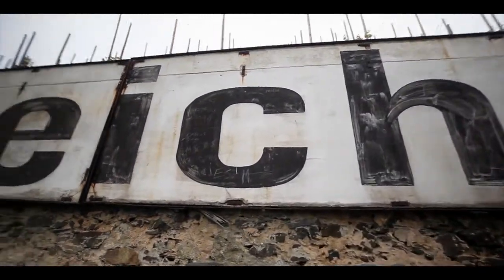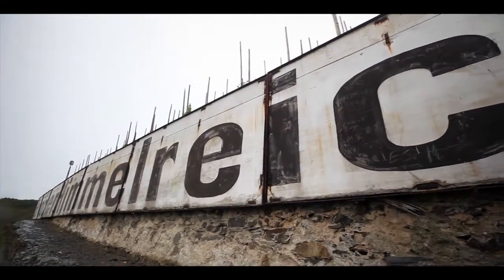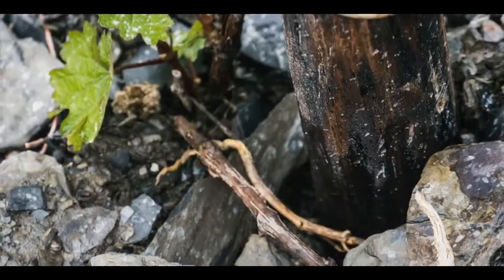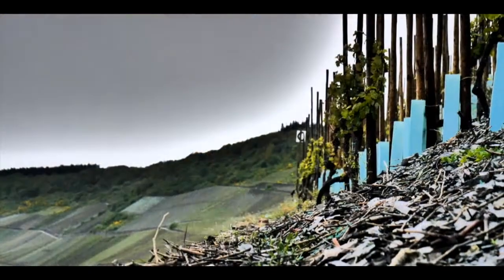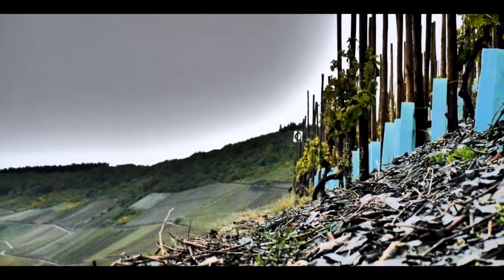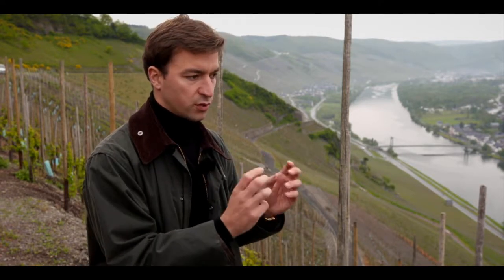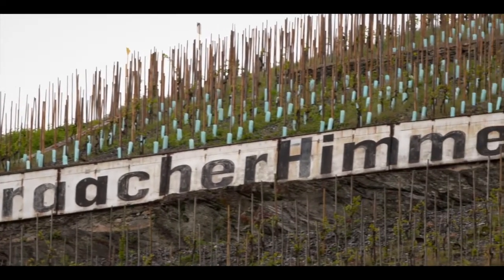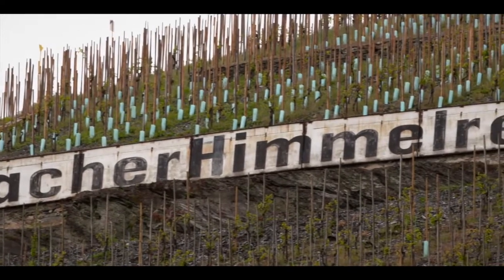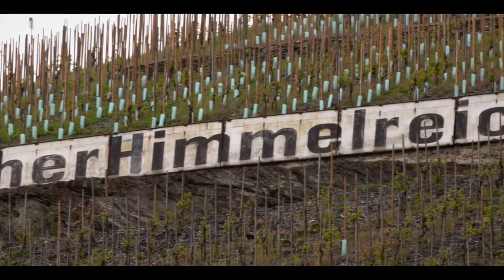The topsoil is again Devonian schist, like in Zeltingen and Wehlen, but the difference is in the soil underneath. There is more fine earth content, which means more capability of storing water, which gives more humidity, more water to the vines, which is especially in dry and hot years of huge advantage. Along with that, they have some vines underneath, which is again a very good supply of water.